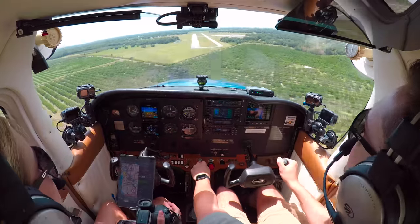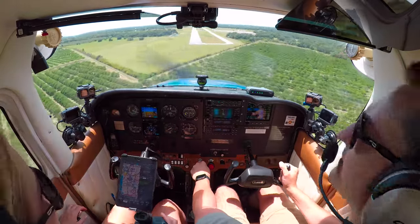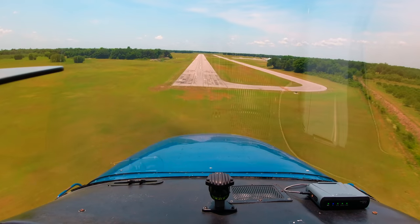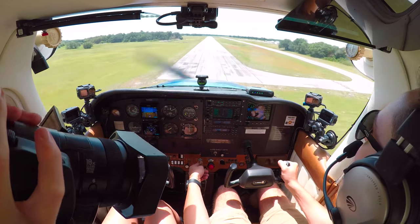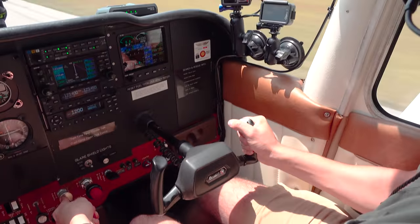Alright, wind looks like it's straight down the runway. We got flaps 20 set, pre-landing checklist is complete. Gear's down. Runway made. Power to idle. Give it some good trim. Hold it in the flare and ground effect.